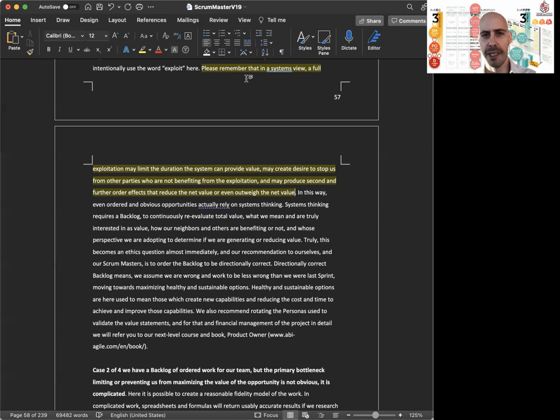Other companies can create government intervention, and they might shut down machine learning as a practice in our time zone. For example, you can have net negative results to us and the entire system. So avoid full exploits. Find exploits where you get what you need while increasing the value of your part and the overall system, which is more challenging, but that's our job. In this way, even ordered and obvious opportunities actually rely on systems thinking.